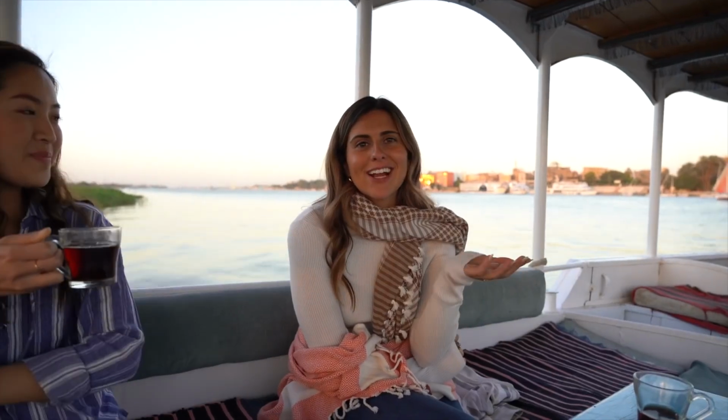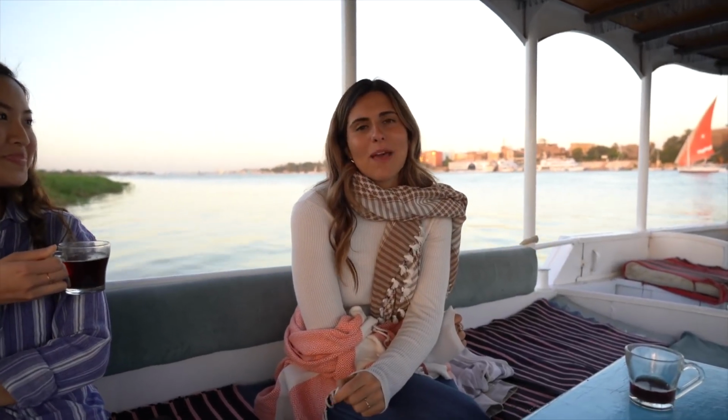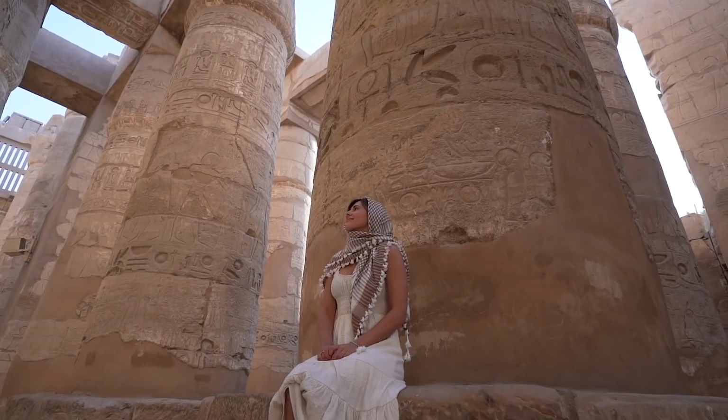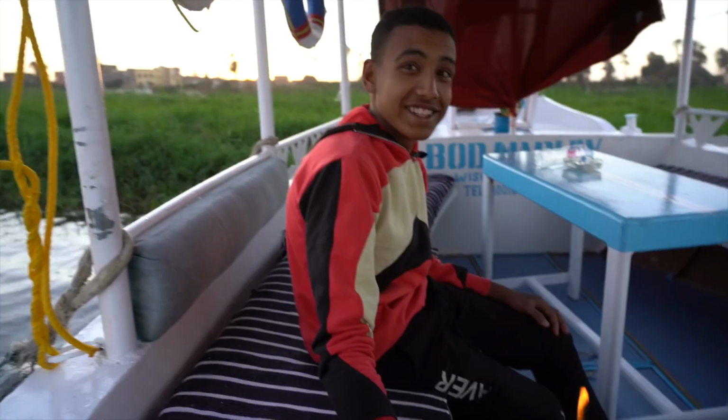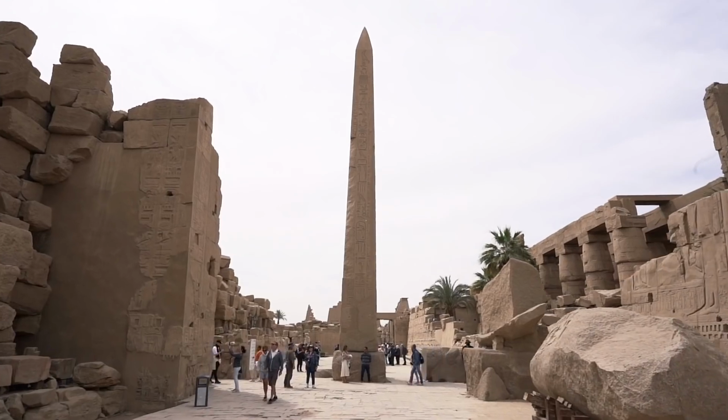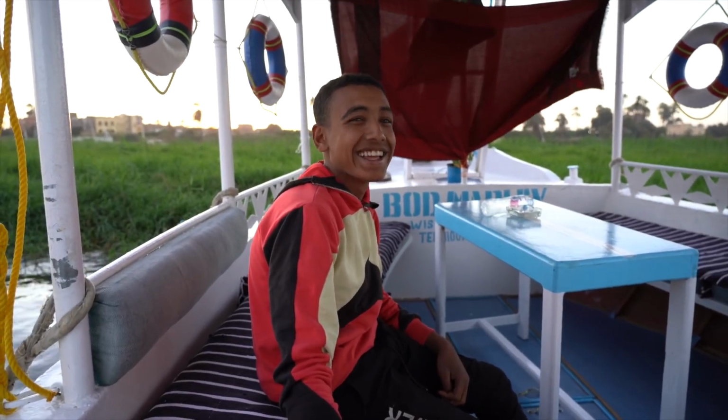We still have another day here doing a lot of stuff tomorrow, so I can't pick yet. I like the Karnak Temple, those giant pillars. We headed back there this morning just to get some extra shots. Probably shouldn't have spent that money. It was an extra $20. Ali, what's your favorite part about Luxor? The Karnak Temple. Yeah, the same answer as me. All right.